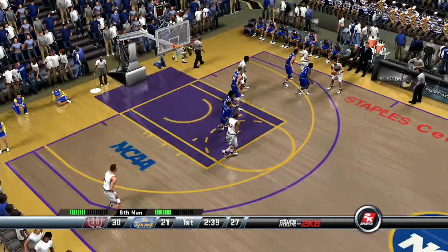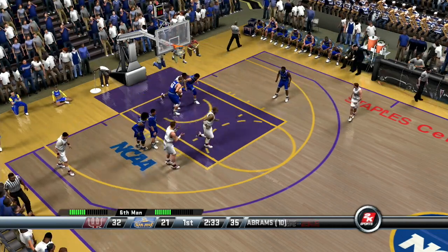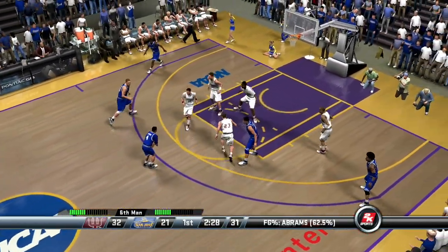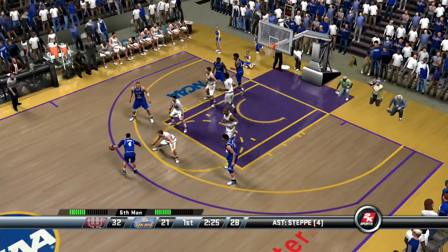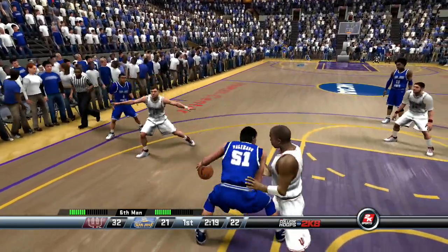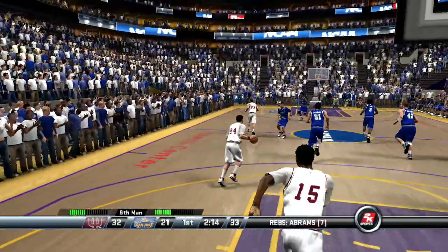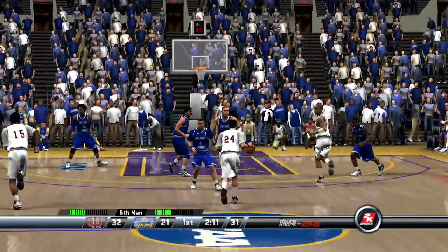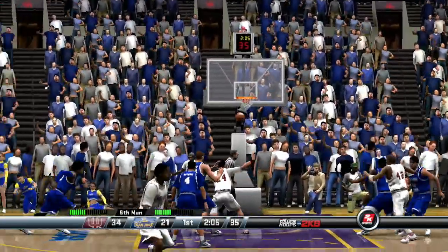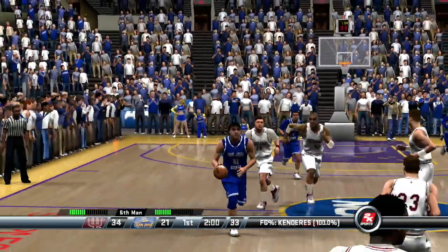Right wing. Dishes to the right side. Abrams, great finish in traffic. They lead 32-21. Number 51. The crossover. Number 24, from 12 feet away, gets the shooter's roll off the front of the rim. They're now up by 13.